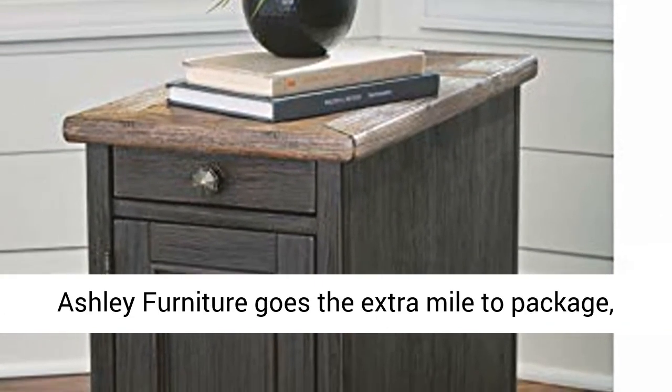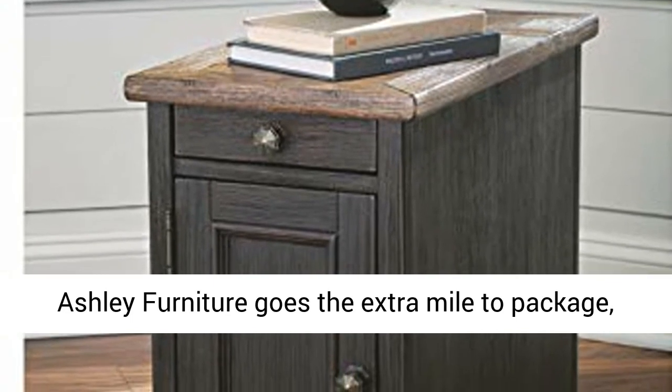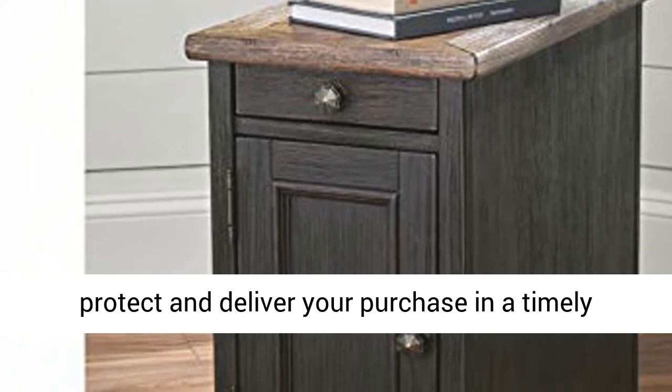Direct from the manufacturer. Ashley Furniture goes the extra mile to package, protect and deliver your purchase in a timely manner. Buy with confidence. Designed and manufactured by Ashley Furniture Industries, the trusted source for stylish furniture, lighting, rugs, accessories and mattresses.